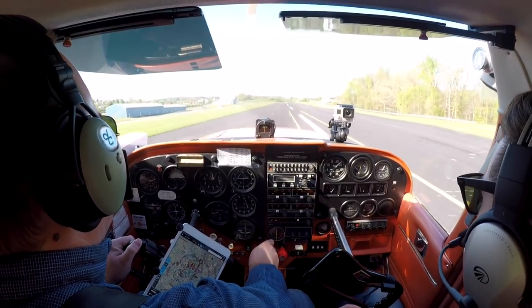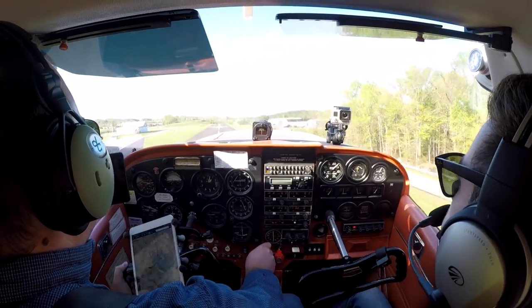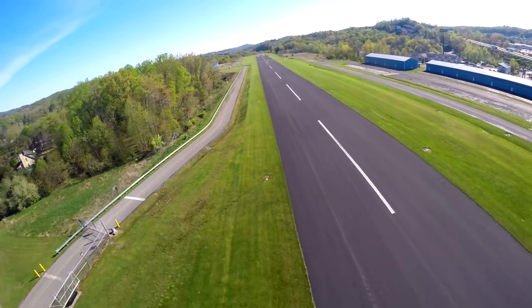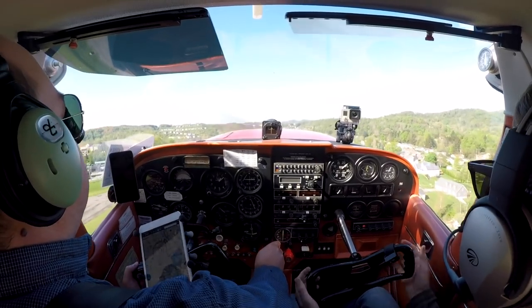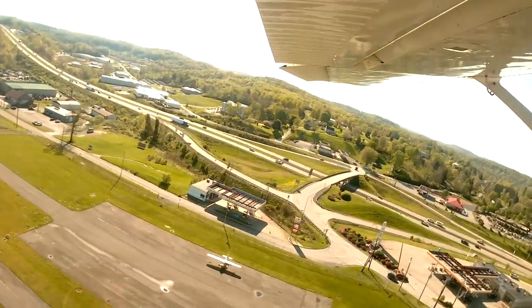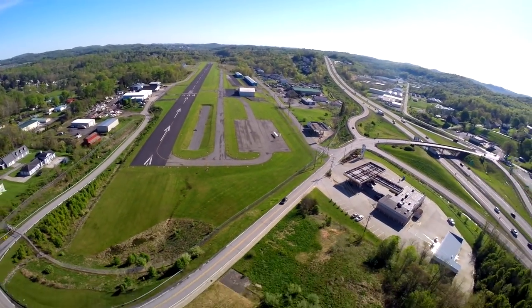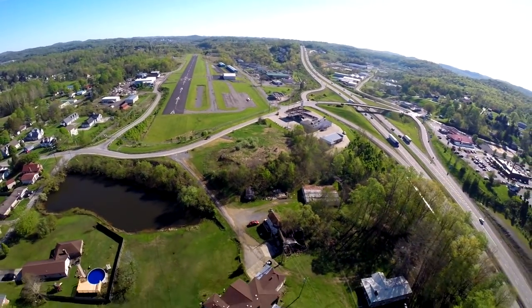Right rudder, right rudder. Wow. There's that bird. I got the airplane. Your airplane. Almost ran right into us. All right, you can have the airplane back. Okay, my airplane. Woo!